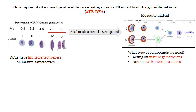So when it comes to the development of the protocol, we call it the double transmission blocking effect using the direct feeding assay. For the sake of introduction, we know that most of the artemisinins are really effective on the asexual blood stage plus early gametocyte stages, but most of them are not really effective on the late or mature stage of gametocytes. So we need additional compounds which can target either the mature stage of gametocytes or which can be active in the early sporogonic stage of the parasite, which is in the mosquito midgut.